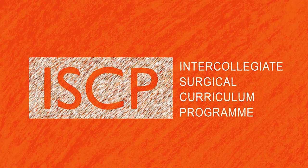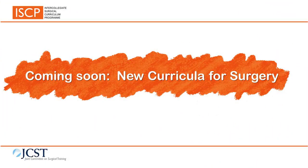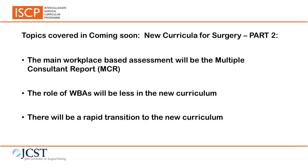All training curricula in medicine are changing in line with the standards set out in Excellence by Design, the GMC document, and surgery is no exception. This will be the biggest change in the way we train and assess since 2007.